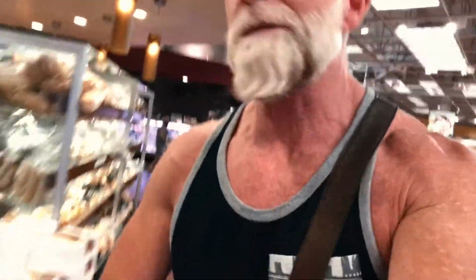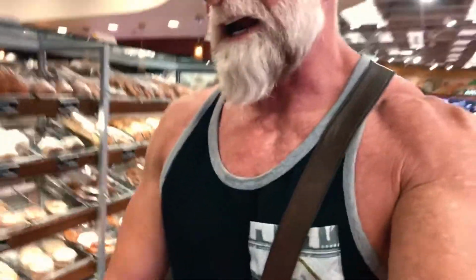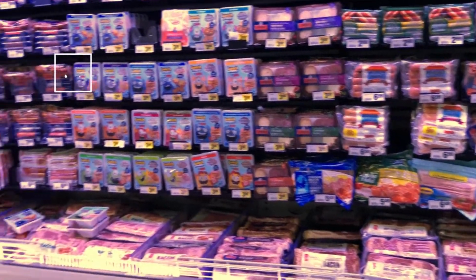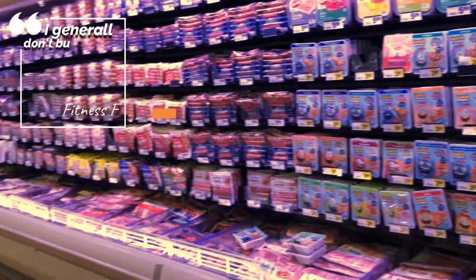Well, I have to say, unfortunately, I don't get a whole ton of stuff in the bakery section. I'm always watching my carbs. So if I'm buying any bread, it's a very specific type of bread. I will be picking up some stuff, so I'll give you a little look at what that is. When it comes to processed meats, I rarely buy in. There's just so many additives, preservatives, sodium, stuff like that. It's just not really worth it.